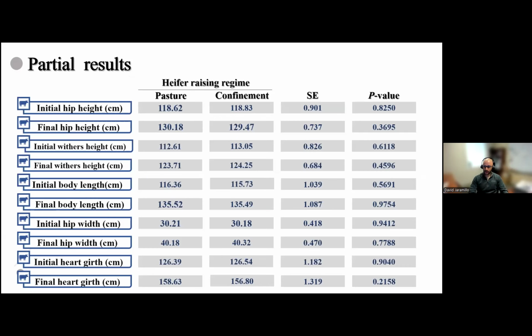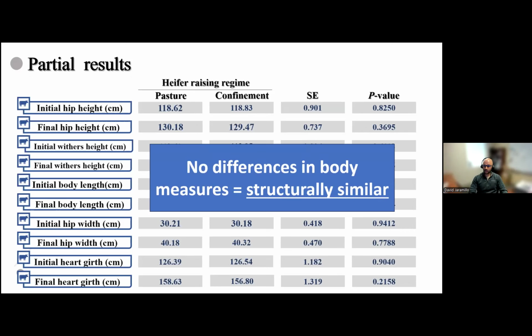Every month, and this is a busy table, we took structural measurements from those heifers, and we saw no differences in these body measures. So after that first year, we can conclude that structurally, these heifers were similar. We didn't see any differences in hip heights, wither heights, hip widths, or anything of that sort.